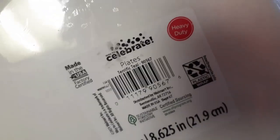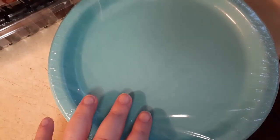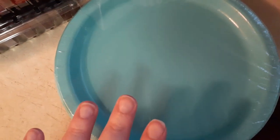I got another pack of these awful teal party plates. This is the same color that we got for Bella's first birthday back in 2017. I figured I might just grab another pack of these, and then I'm just gonna look for dessert plates. Now the theme is gonna be a beach theme, so I'll have to wait until closer to May before all the summer stuff starts being put out on the shelves. They didn't really have much to choose from this time in the line of party themes. And they used to have a huge amount, but I don't know.